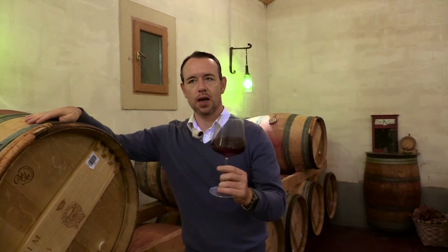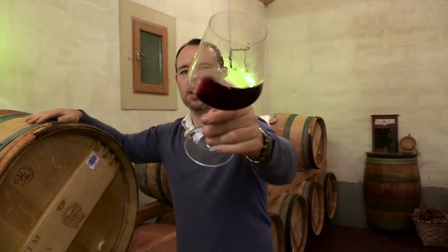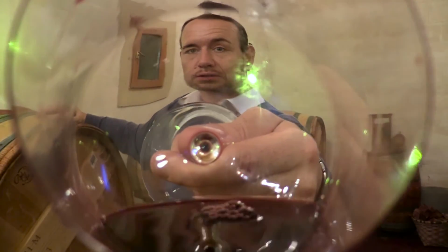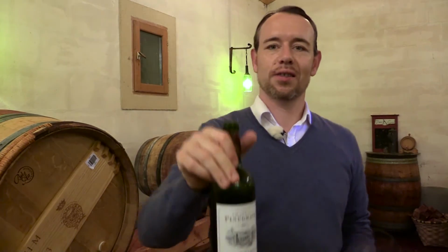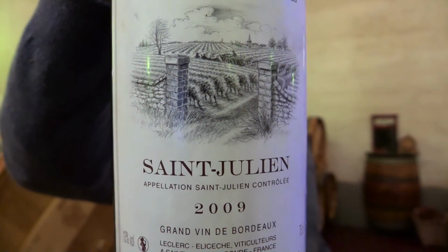So now we've come to the pièce de résistance, and we've gotten to something very special. It's already in my glass, and have a look. It's very dark. And it's a Chateau Finegrave 2009.